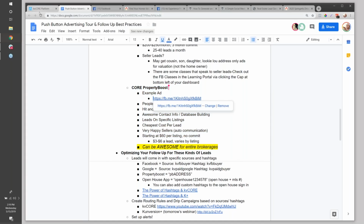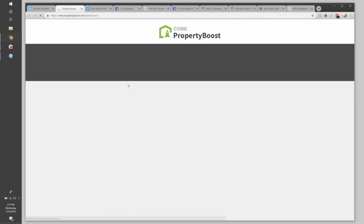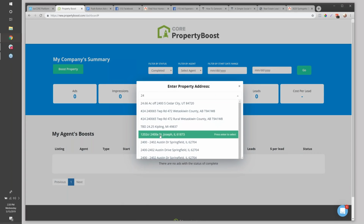And what Property Boost is, if we go in, Property Boost is a way to quickly run one of those Facebook lead ads that I just showed you, where all the information gets filled into a box. It's a way to quickly run one of those with the click of a button for specific properties. So if I click Boost Property, I'll just start typing any old number in here.